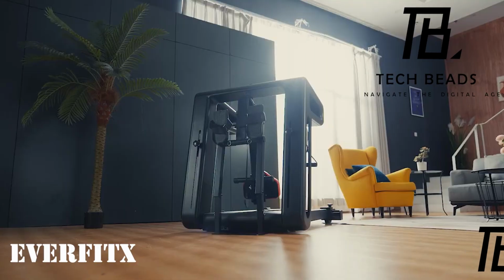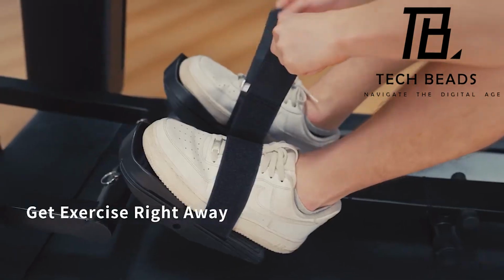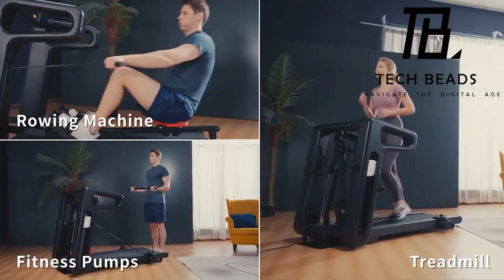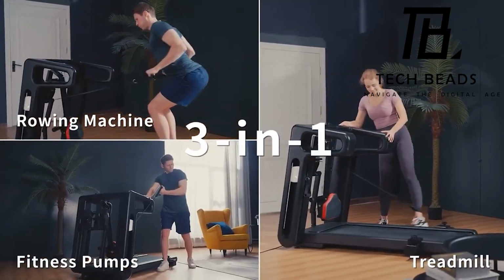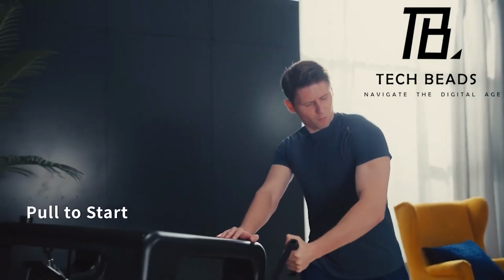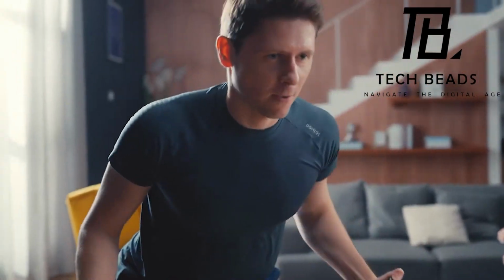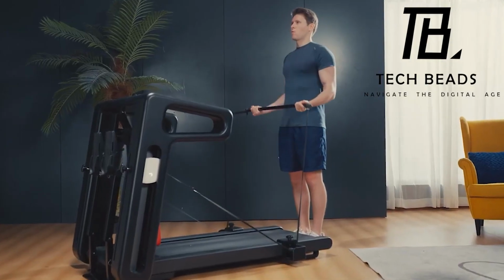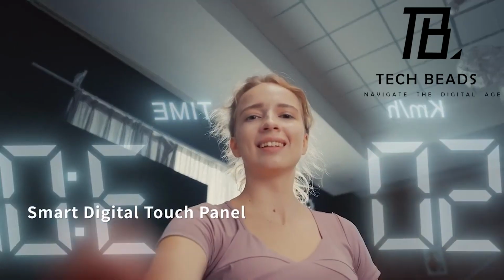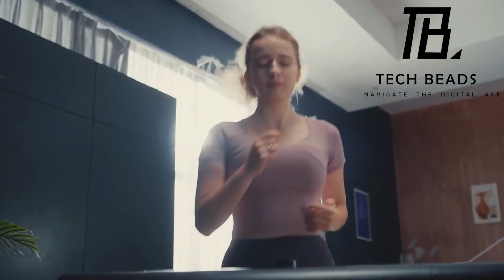EverFitX is crafted for those who understand the value of consistent workouts but find it challenging to make it to the gym. This home workout system seamlessly combines a rowing machine, treadmill, and fitness pump. Settings are conveniently displayed on a spacious touchpad, easily accessible even during a run. With dimensions of 170x91x120 cm and a foldable design, EverFitX is a space-saving solution. The entire system comes with a price tag of $400.